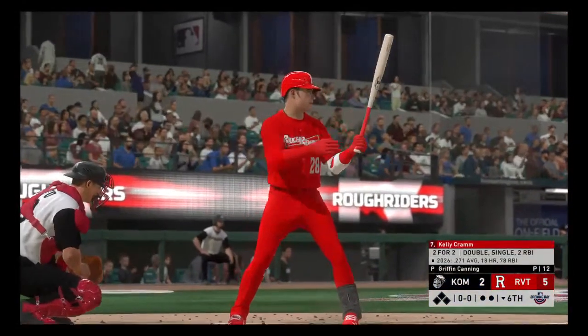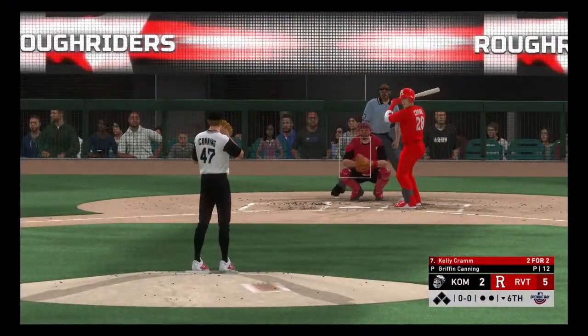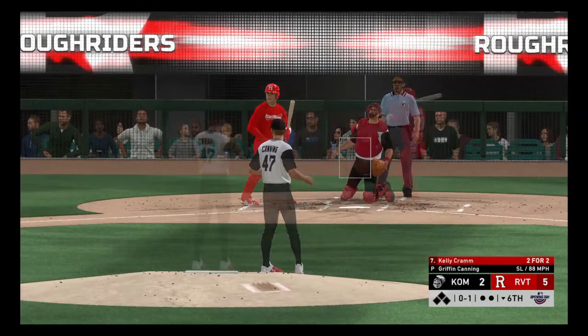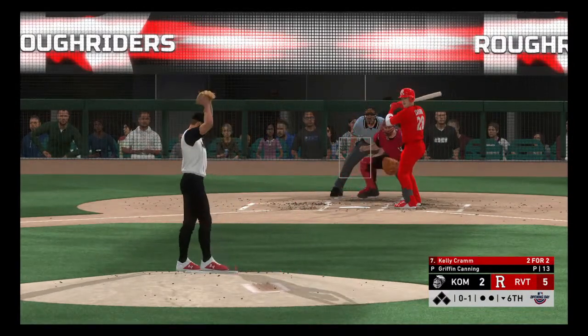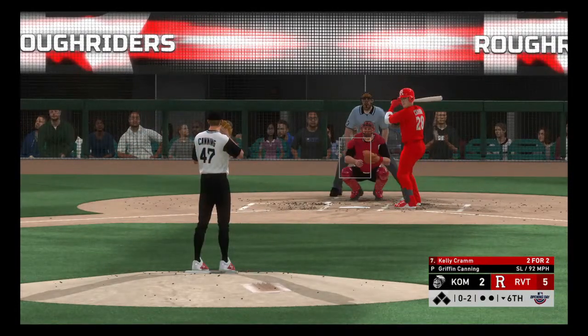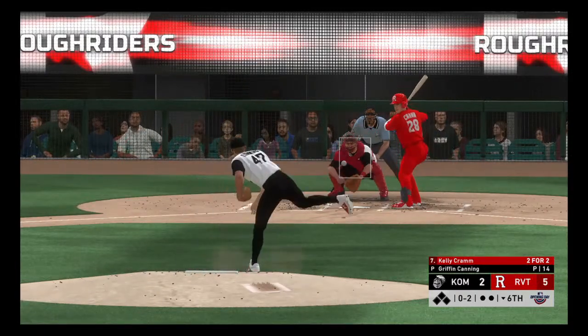Striding in once again, Kelly Cram, already 2 for 2. He'll look to add on right here. Here's the first pitch to him. Swing and a miss, and he's in the hole 0-2 now. So back-to-back sliders for strikes. Does he come back with yet another?